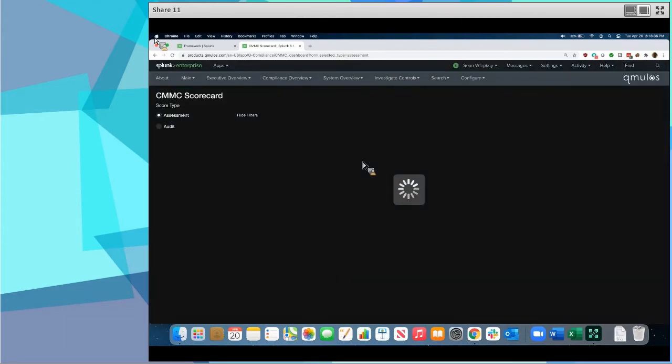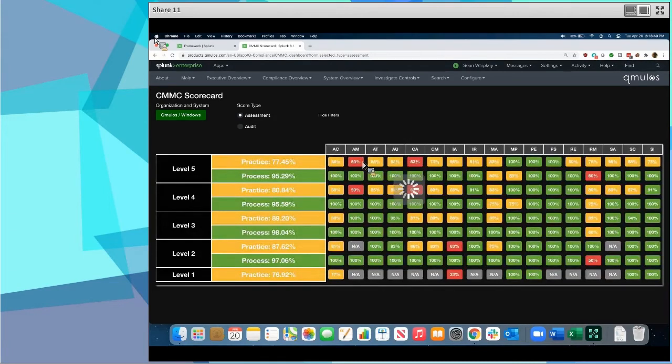We're looking at assessment scores here. We do track both assessment and audit scores. We keep those separate so they don't influence each other. But right now we're looking at our assessment scores. We're seeing the scores for the different levels. As I mentioned, we applied a level 3 set of controls here. So this lets me know how I'm doing in terms of that. I've got an over 98% on my process, and I've got just over 89% for my practice. So it gives me an idea how I'm doing right now.